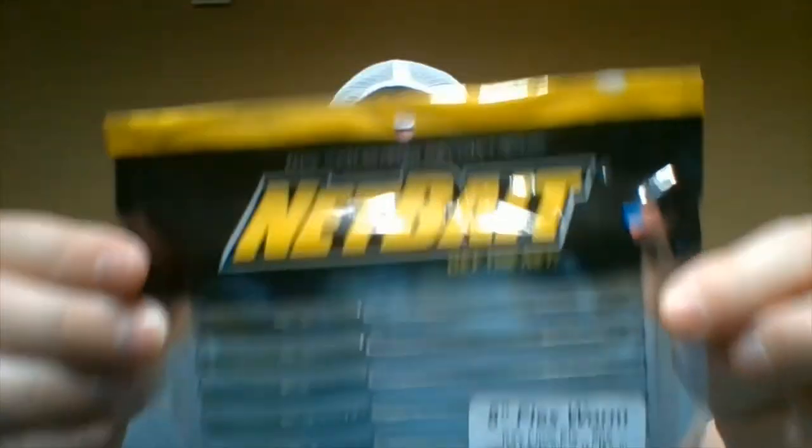And there they are packaged up. Net Baits, made in the U.S. And I always like things that are made in the U.S. I support U.S. made stuff. And it gets an approval from me. I really dig the design and the coloration.